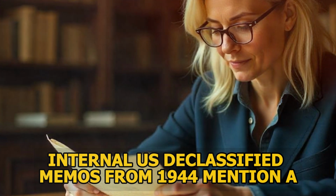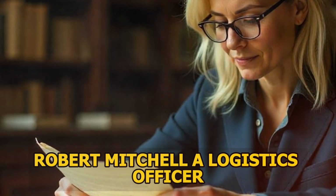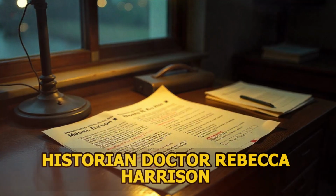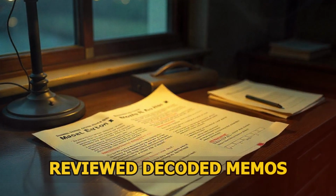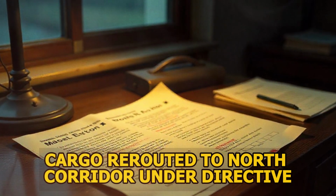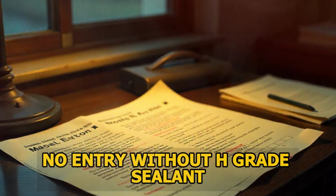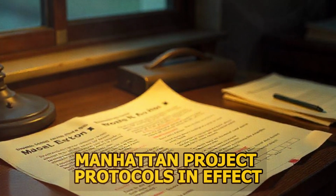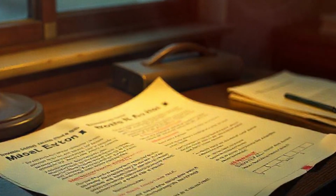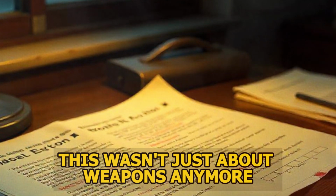Internal U.S. declassified memos from 1944 mention a Robert Mitchell, a logistics officer rumored to have arranged unauthorized shipments to Eastern Europe. Historian Dr. Rebecca Harrison reviewed decoded memos. One passage read, "Cargo rerouted to North Corridor under directive fire seal. High contamination risk. No entry without H-grade sealant. Manhattan Project protocols in effect. Final destination pending Moscow clearance." Contamination. Sealants. This wasn't just about weapons anymore.